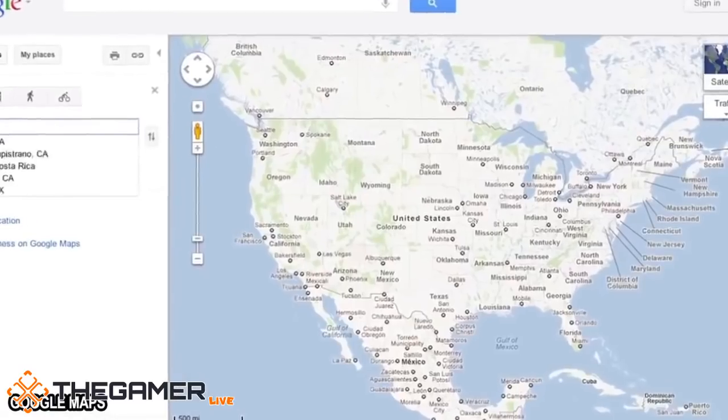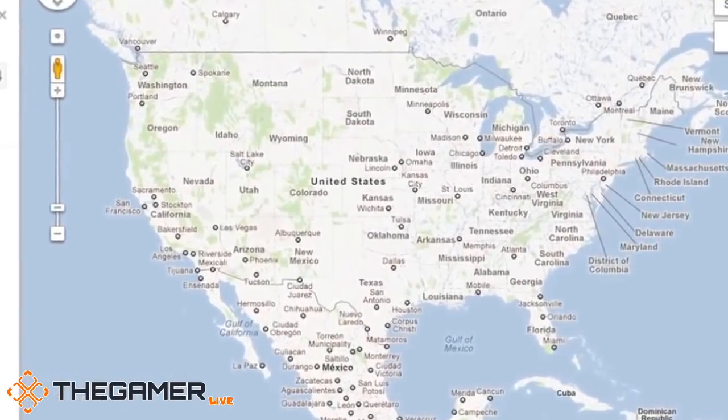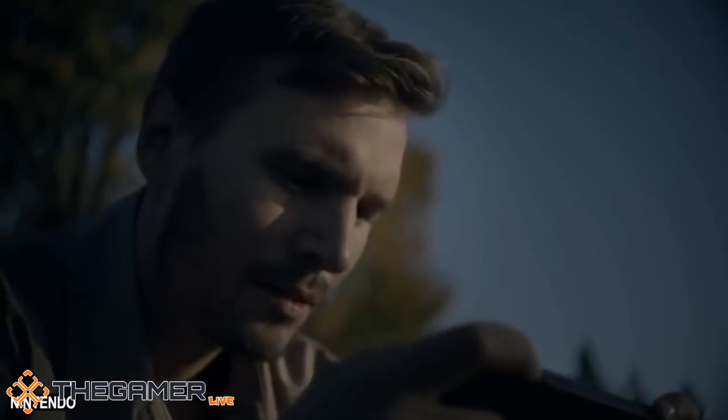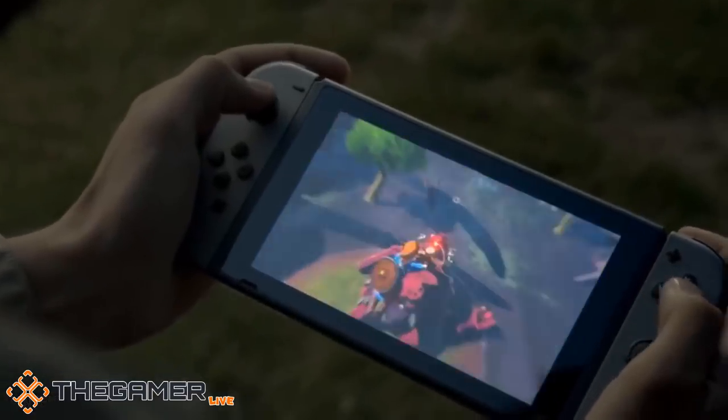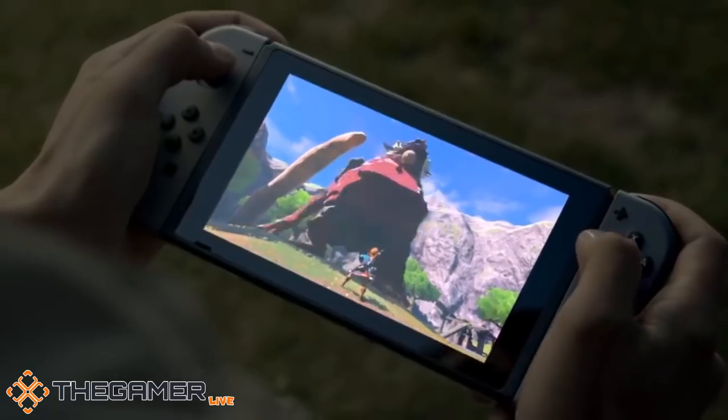When you're not using it for gaming, you can access normal browser functions like Google Maps. You can use touchscreen controls to pinch or zoom, and you can navigate using the touchscreen. So now with this, you can find your way home at night after playing Breath of the Wild outdoors and taking a wrong turn at Albuquerque. Just be sure to save your game before you're eventually mugged for your Switch.